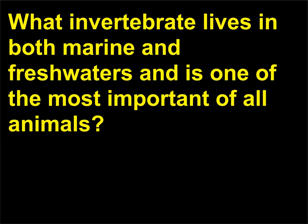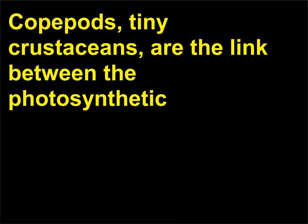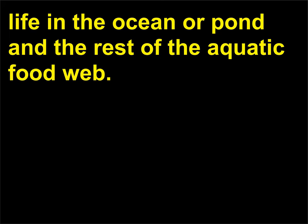What invertebrate lives in both marine and fresh waters and is one of the most important of all animals? Copepods, tiny crustaceans, are the link between the photosynthetic life in the ocean or pond and the rest of the aquatic food web.